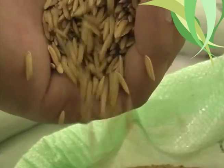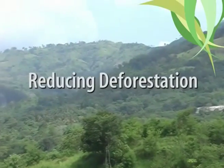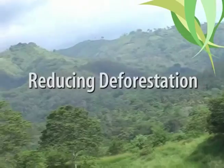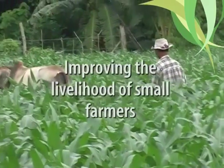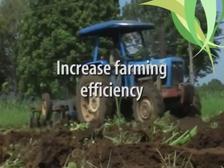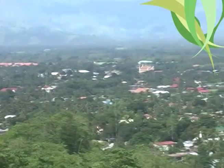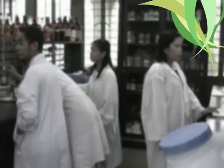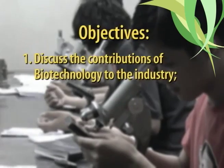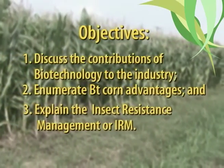Biotechnology and genetically modified food hope to contribute in addressing the food security issue, reducing deforestation and conservation of the remaining forest cover, improving the livelihood of small farmers, reduce overdependence on synthetic inputs in farming, and increase farming efficiency. The Philippine government agencies are campaigning for the application of biotechnology in increasing food productivity, ensuring food security, and enhancing rural development. This video will discuss the contributions of biotechnology to our industry, the advantages of using BtCorn, and the insect resistance management.